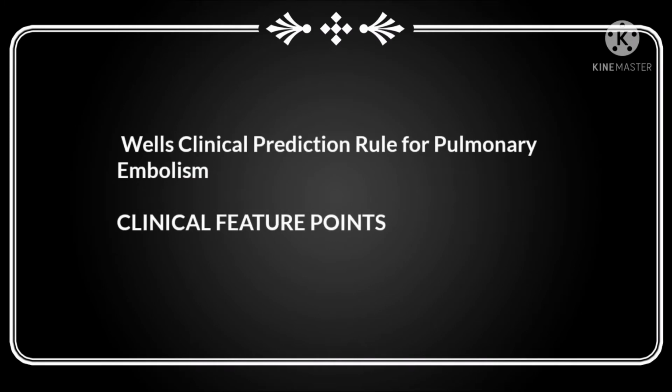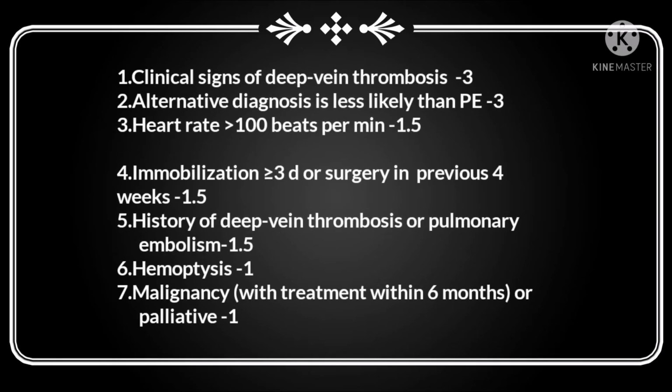Today we are going to talk about the Wells clinical prediction rule for pulmonary embolism. Clinical feature points. The Wells score has 7 main criteria. The first criteria is clinical signs of deep vein thrombosis. In any patient, if you have seen clinical signs of deep vein thrombosis, the score for this criteria is 3.